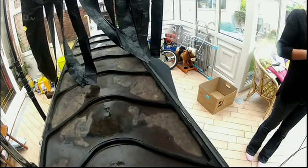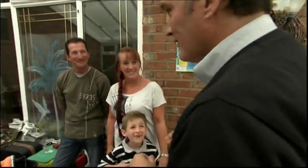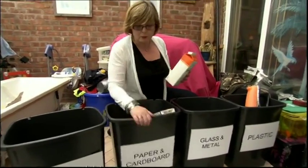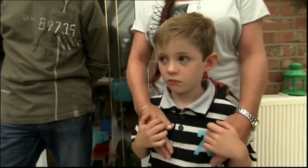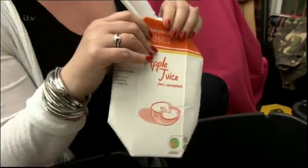So let's see how they did. Karen, you are the judge and jury. These three are the accused. They're in the dock. What's the verdict? Well, I think that they did very well. They've sorted the material, but there are a few things that we need to be quite careful about. Paper and cardboard. I told you which one. These cartons. It may look like cardboard, but it's actually a mix of cardboard, plastic and foil.